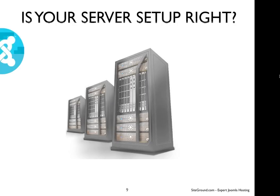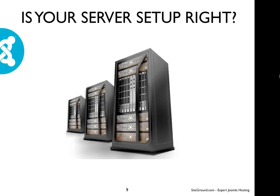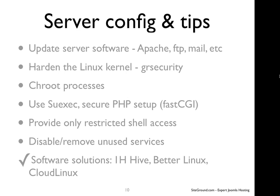The process starts with your server setup, and you have to be sure that it's right. So what I'm going to tell you now is a list of recommendations for your server. For those who manage your own servers, you should get familiar with these technologies and try to implement them on your servers. If you are on shared hosting and you don't manage your servers, then it's a good idea to ask your hosting companies if they use the following technologies.